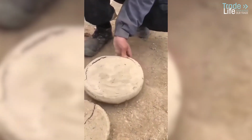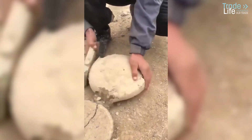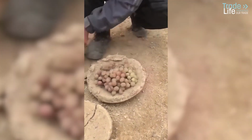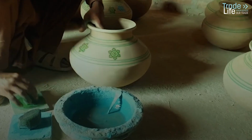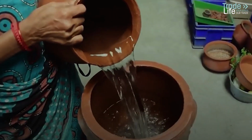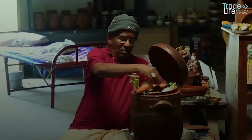But grapes weren't the only food that people preserved this way. Let's dive into some of the most ingenious food preservation methods used before modern refrigeration. Unbaked clay wasn't just used for grapes. In many parts of the world, people stored oil, wine, grains, and even water in similar clay pots.